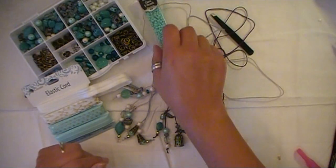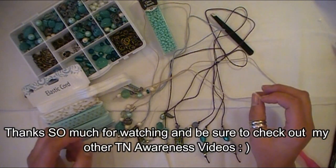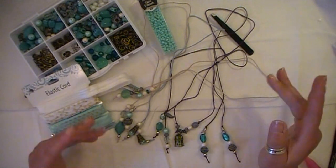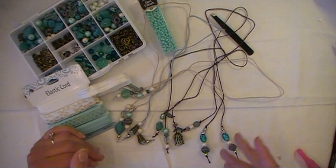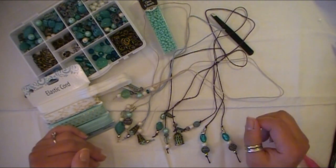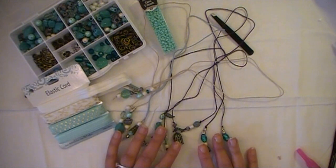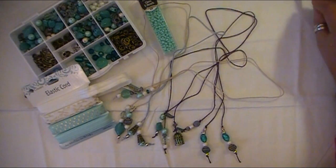So this is just my video sharing with you how I'm decorating my traveler's notebook that I use to track my pain and as my journal for all of that, making some different charms so I can interchange them out and have something new and something fresh, and also representing trigeminal neuralgia awareness and using the color teal. If you have any questions, just feel free to leave me a comment in the comment section.